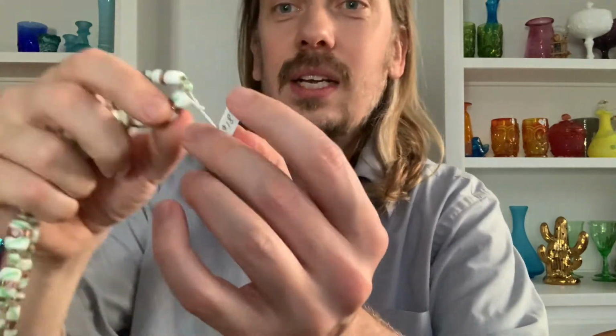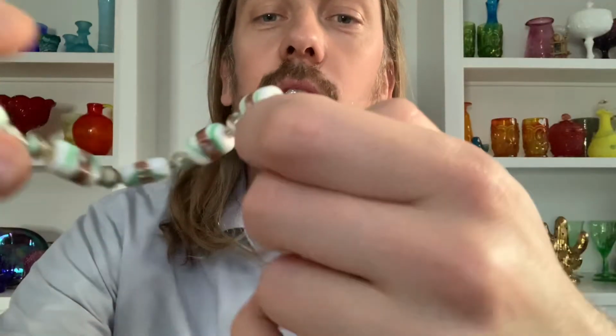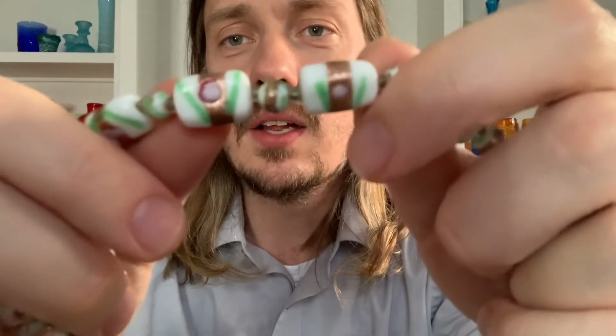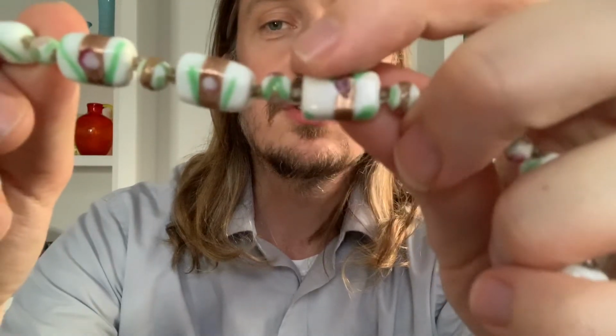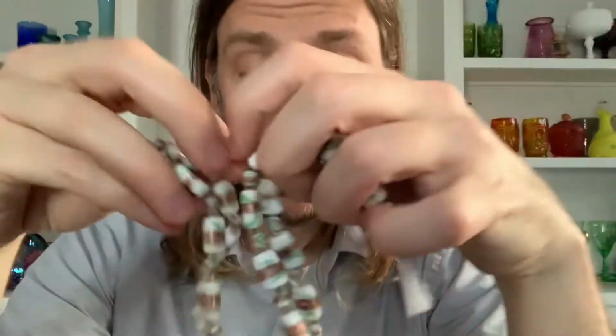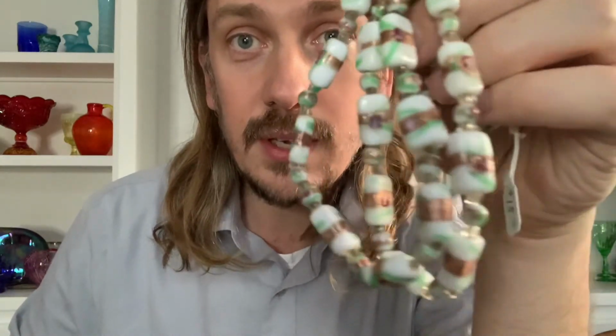Now this one still has an original price tag, $18 on it. But I have these ones, I thought these were interesting beads as well. There's some glass beads, and they've got, looks like some pink and gold and some green and white. And then they have little separator beads between. So I thought this one was pretty high end. So I was looking at buying some higher end beaded necklaces. So I do think I could make some money off of these.